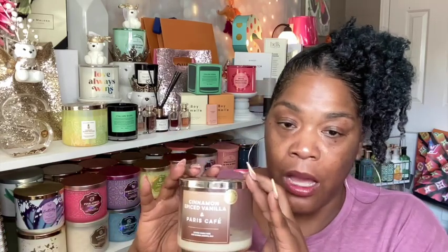Alright, so getting into one of the candles that is being highly spoken of, since this is one of the SAS releases, I was able to get this as an early release. This is from the Blends collection. This is the Cinnamon, Spice, Vanilla, and Paris Cafe.